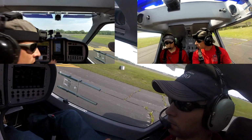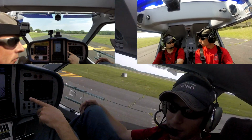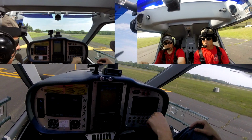Is that a good zoom level, would you say? For takeoff, it'll zoom out. So like if you set in a route to like Dubuque, Iowa, after you take off, it's going to be really zoomed out. Okay. And so then you'll want to zoom it in with the range button there.